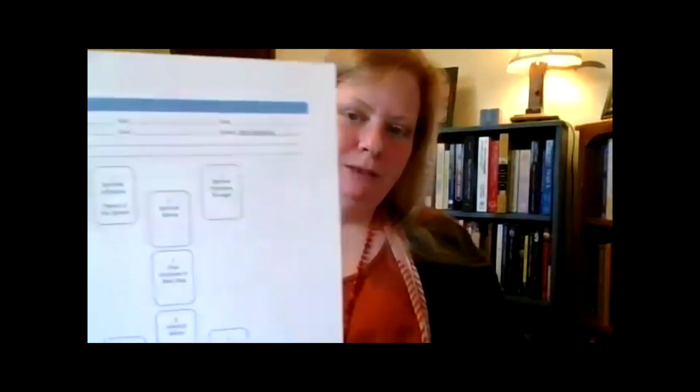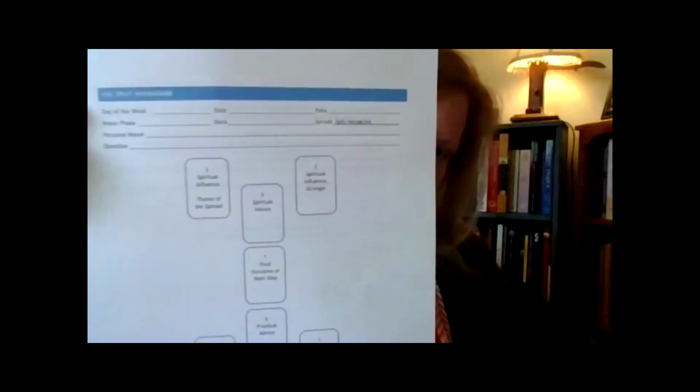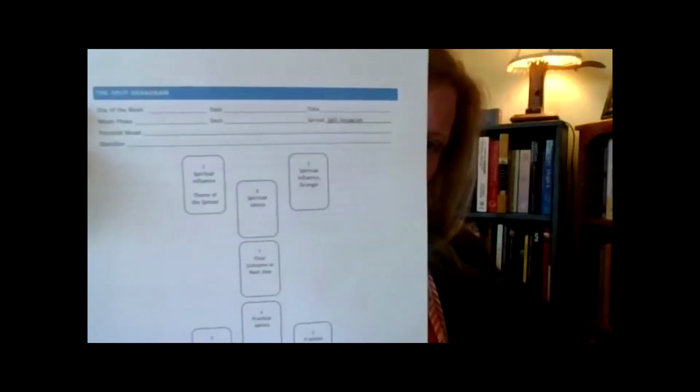So I'm gonna get started now, and today we're doing the, I don't know if you can see this very well, but this is the Split Hexagram Tarot Spread. And this is the main spread that I use with all my clients. In particular, I wanted to teach you this spread because it's really, really useful, and it covers a lot of different territory.